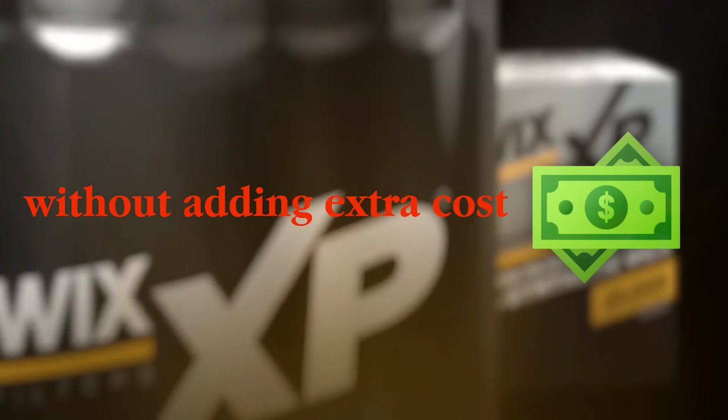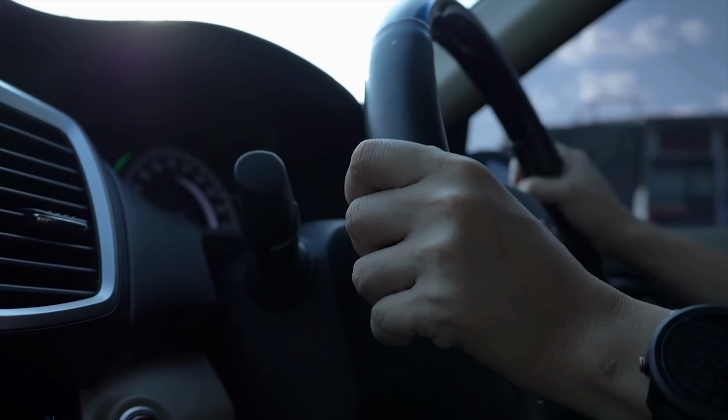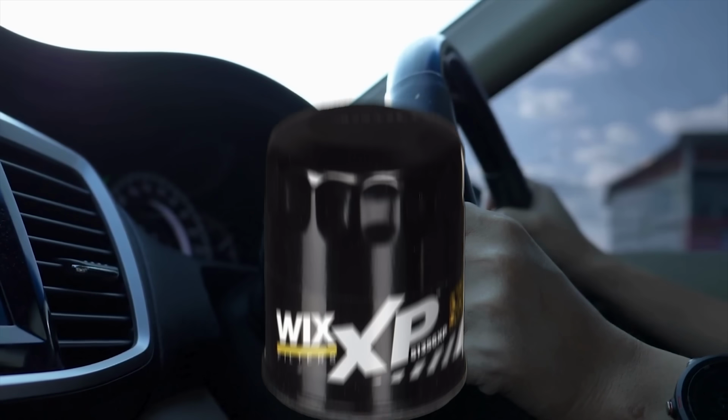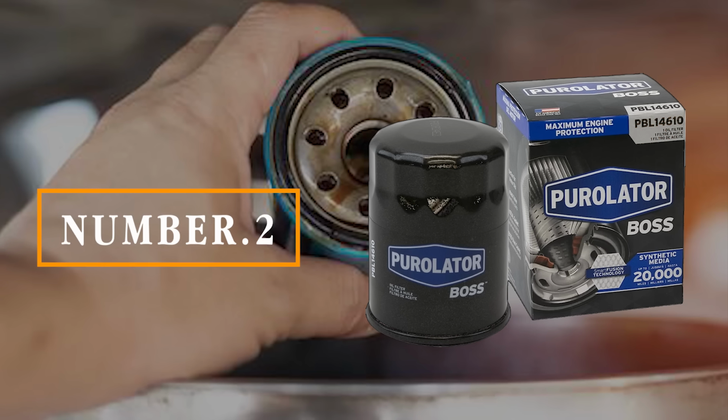It's designed to keep your engine cleaner during regular oil change intervals without adding extra cost. At around $7, it's one of the most affordable choices in this entire lineup, and still delivers the reliable protection most drivers need. A simple, budget-friendly upgrade that keeps your engine running strong. That's WIX XP.